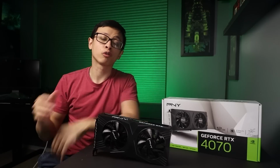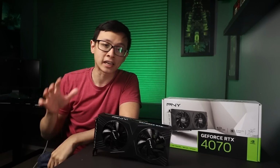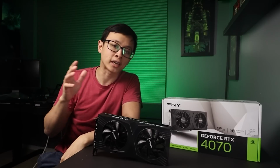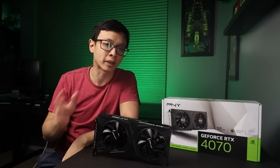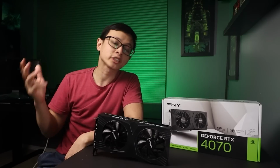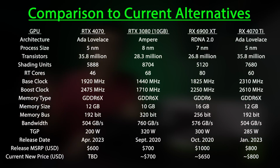Either way you look at it though, from the previous generation, the 3080 is the most likely competitor against the 4070. And because I had one available to test, I also added in the RTX 4070 Ti to my benchmarks. It's a completely different price tier, coming in at around $800. But since the two cards are right next to each other in the product stack, I thought it would be worth showing. Here's a quick side-by-side of all the cards I tested and some of their important specs.